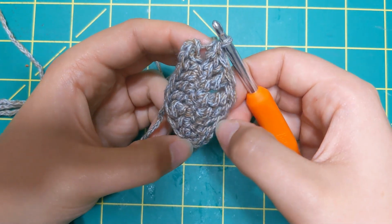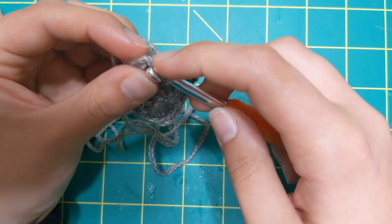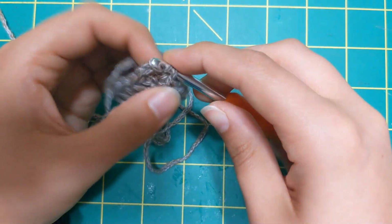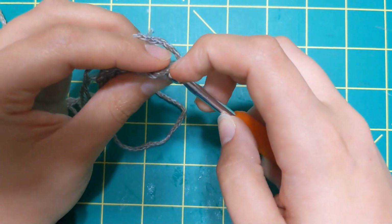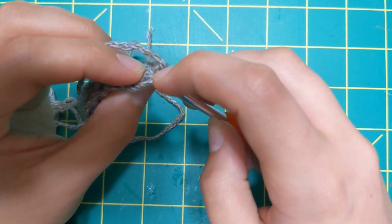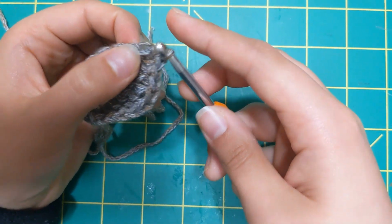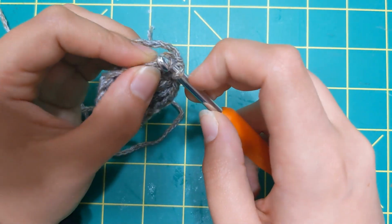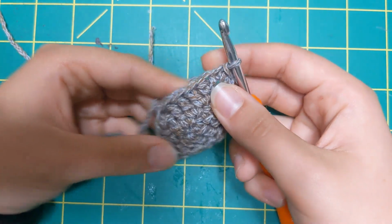And did I single, half, double? Nope. Okay, and then here we are going to do a single crochet, and then to end, normally, when actually I'm going to do it regardless, I'm just going to go into this loop. You can kind of end wherever you would like, but we are going to go through the first stitch of the other side, and we're going to do a slip knot.